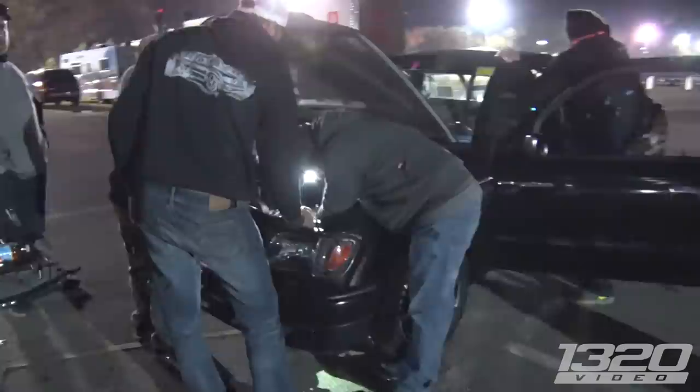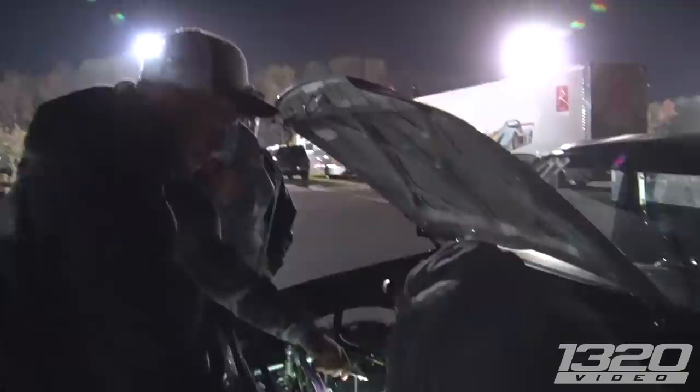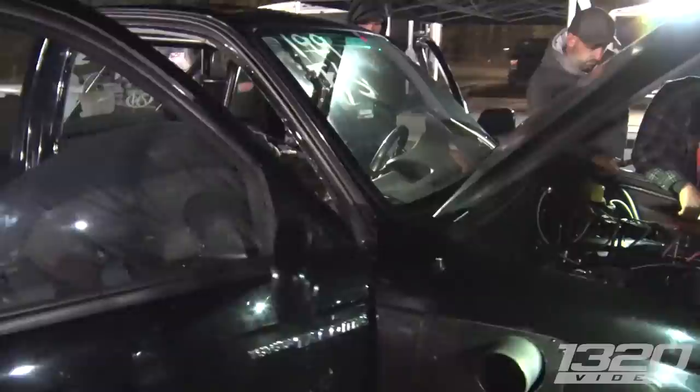What's going on? The battery's dead. We're trying to change it out last second. Gotcha. So we're going to rig something. Might run a jump pack in the car. Maybe some jumper cables. You good? Hold on. Yeah. Alright, okay, let's drop his battery in.